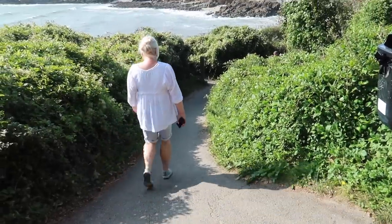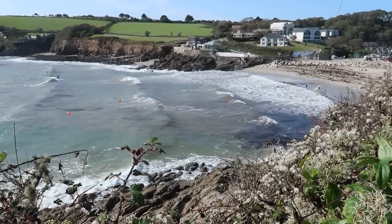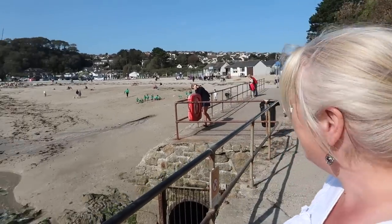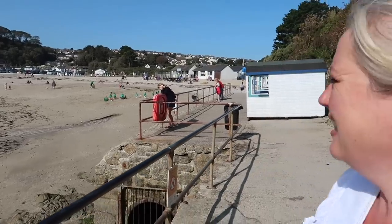Quite a breezy one today, so we're just going to head on down now. It's not far into Swanpool. Swanpool Beach. He's escaping. Oh, the youngsters.